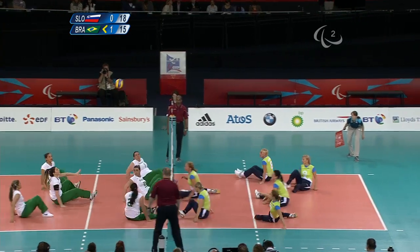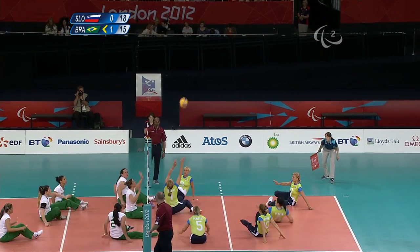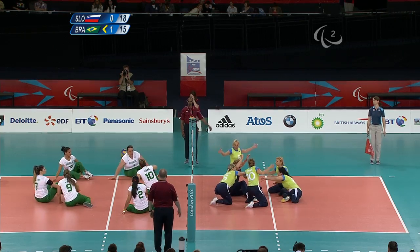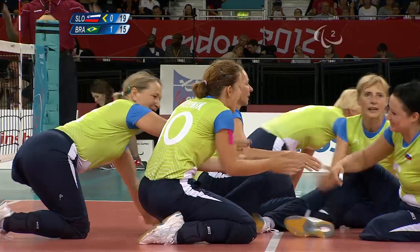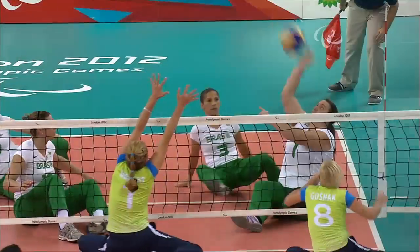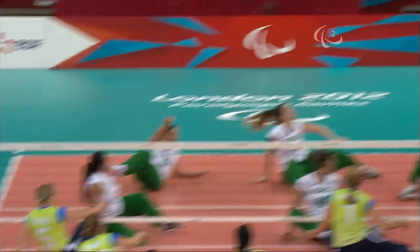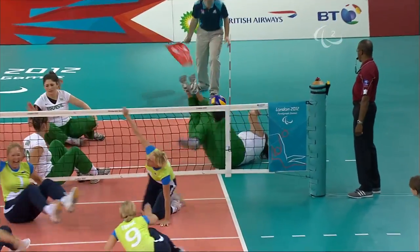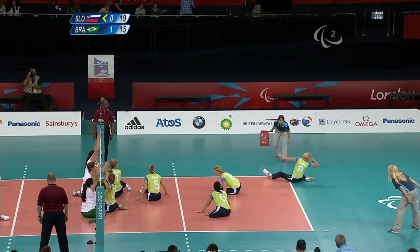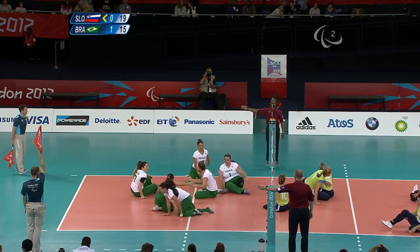And Batista it is to serve. Brazil now trailing by 3. And that was cleverly worked by the Slovenians, because I think they were expecting another touch. They had one in hand there, but Marika Čenčelč just elected to tip it gently back on the second touch, and now Gojnak has the serve, and it's 19-15, but again serves out.